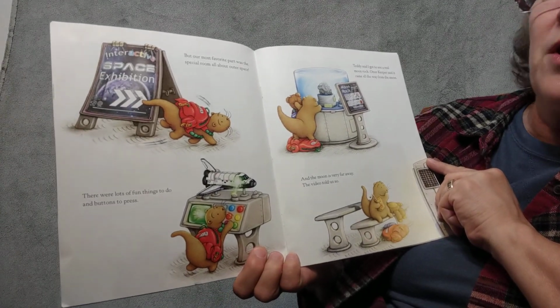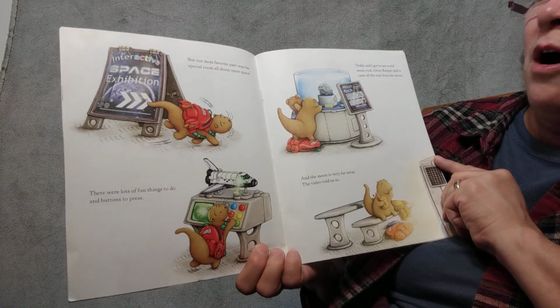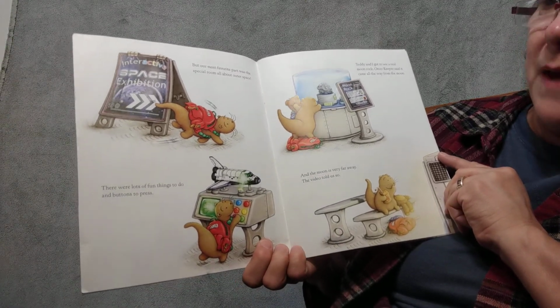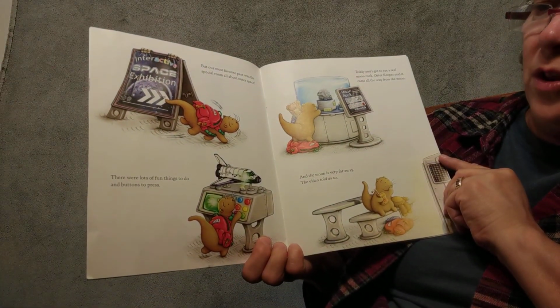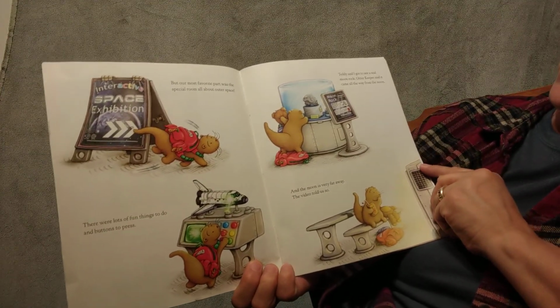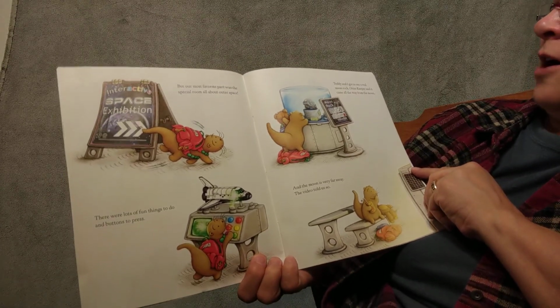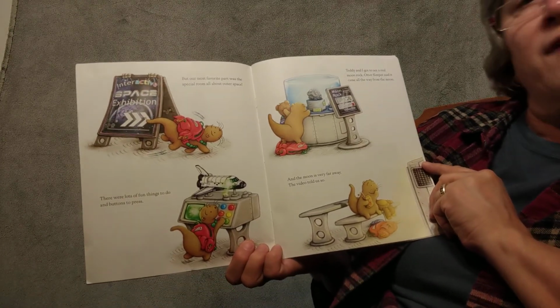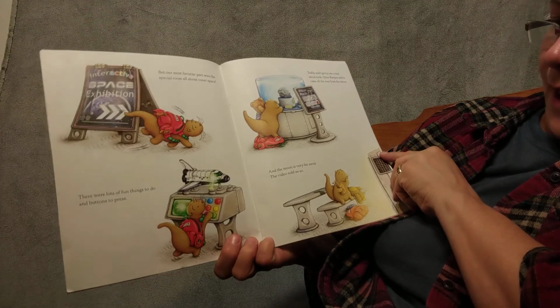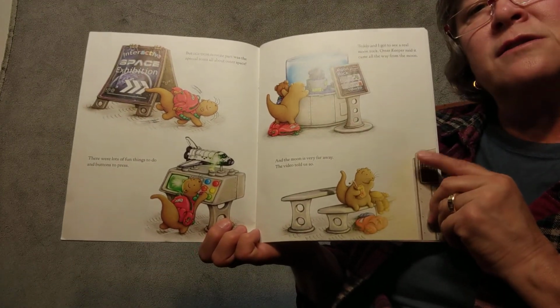But our most favorite part was the special room all about outer space. There were lots of fun things to do and buttons to press. Teddy and I got to see a real moon rock. Otter Keeper said it came all the way from the moon. And the moon is very far away, the video told us.